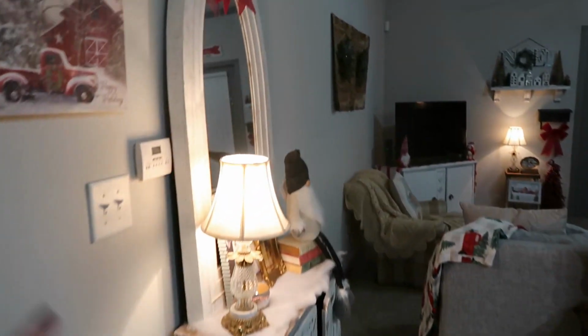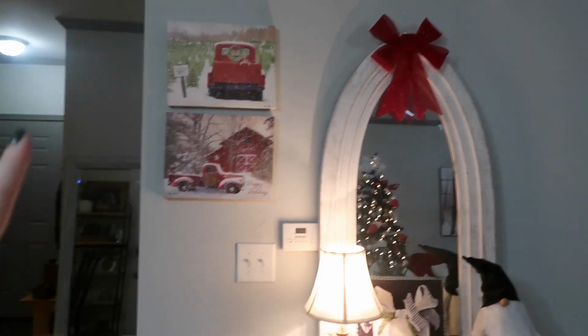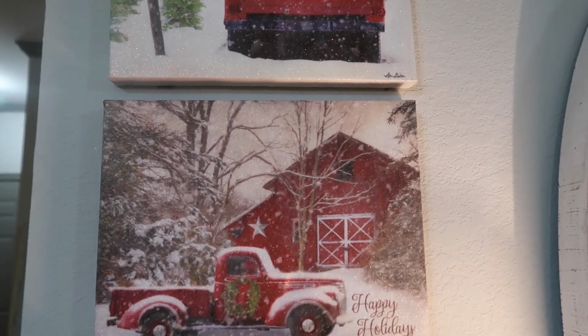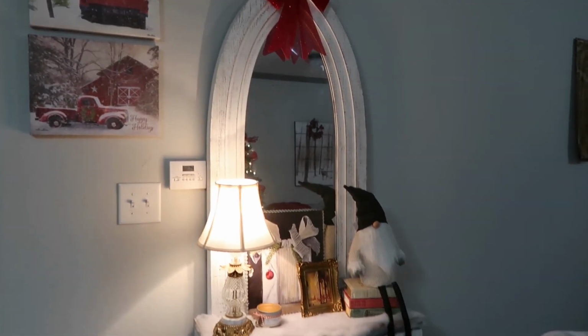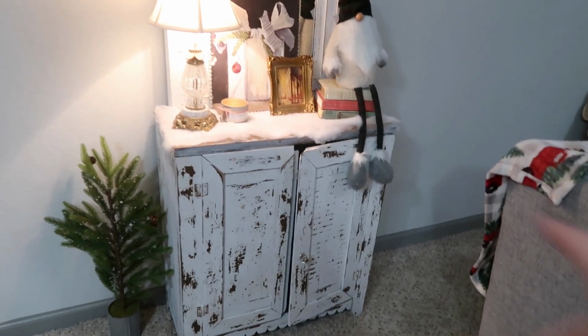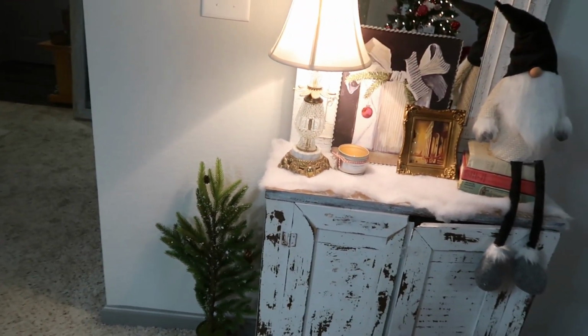I'll start over here. So I got these 2 from Walmart and they are just really cute. Now you're gonna see, and this is a little crooked, it's bothering me. You're gonna see that this room has way more color. We've got more red going on, the traditional, which I love. I have this tree that I got on sale, I think at Kirkland's, after Christmas of course.